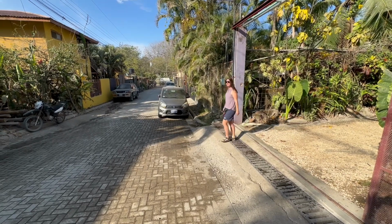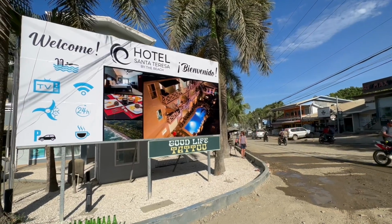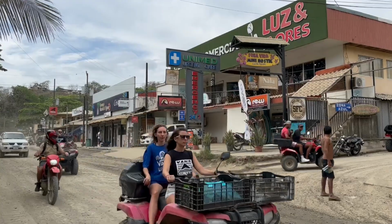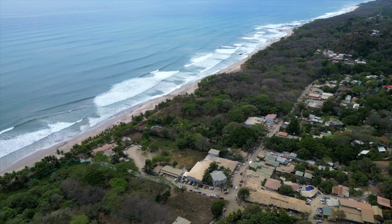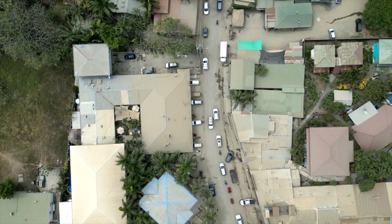All right, let's head out and check out town. And I'm not gonna lie, when we turned the corner into town, my jaw hit the floor. When I was here 20 years ago, there was none of this. There was nothing here. Maybe 1 or 2 restaurants, an occasional hostel along the way. You used to be able to walk down this road and not see a car for an hour sometimes, because there was just nothing around.